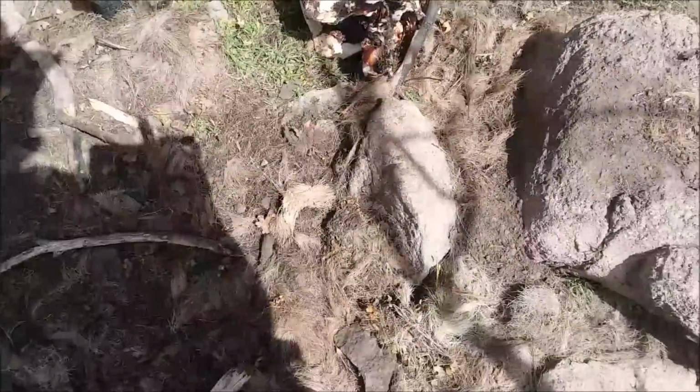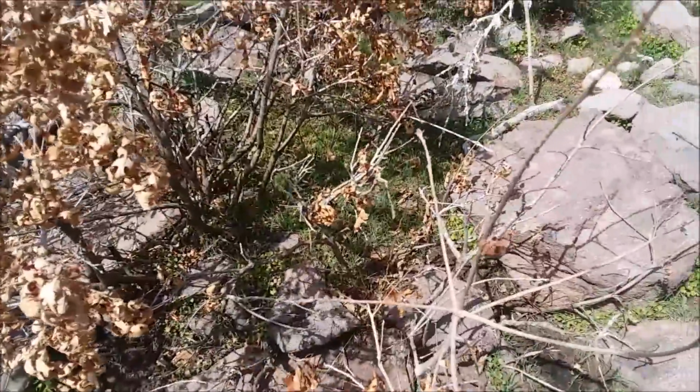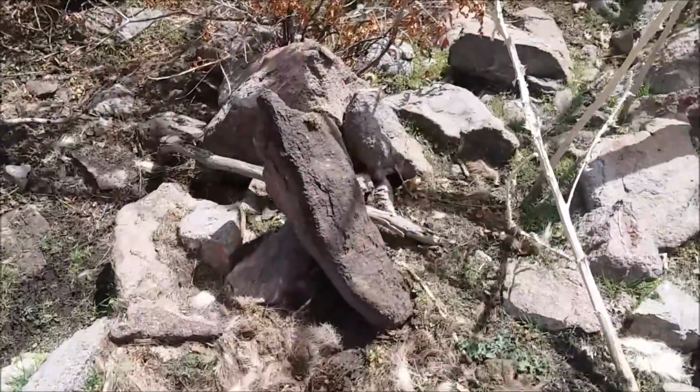Not too old. Still stinks like crazy. It's still a little wet. Yep. That lion that's up here is definitely an elk killer. He's huge.